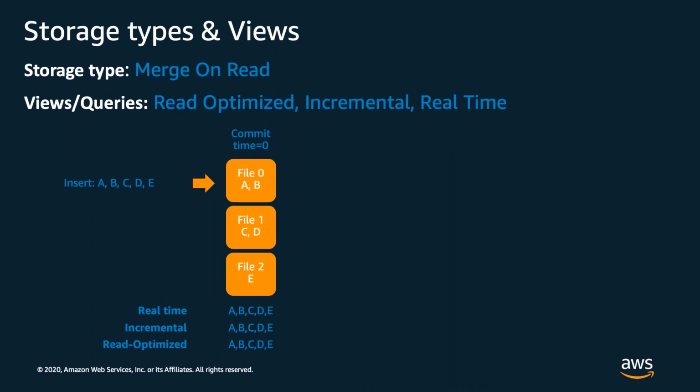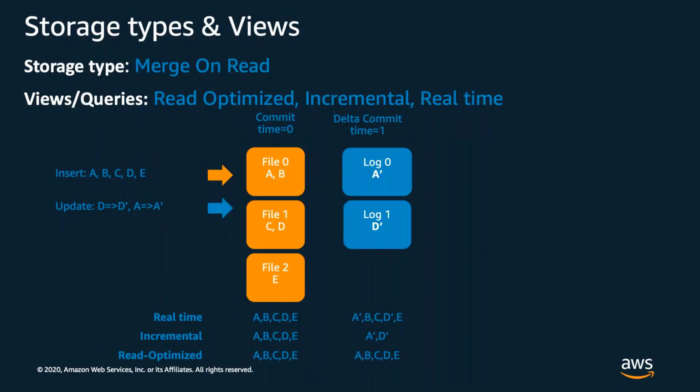Let's contrast that with the merge on read storage type. As discussed earlier, merge on read storage type exposes 3 different types of views. So read optimized, incremental, and real time. So if we run through the same example as before, where we initially insert 5 records which go into 3 different files, and at this time, if you query any of the 3 views, they all essentially give you the same results, which is the initial set of records that you have.